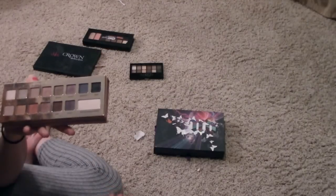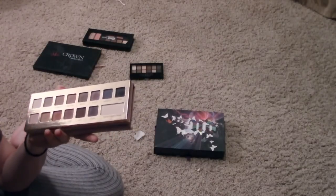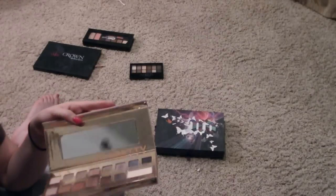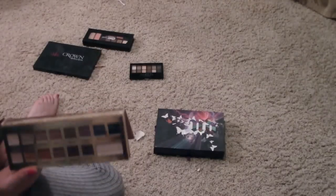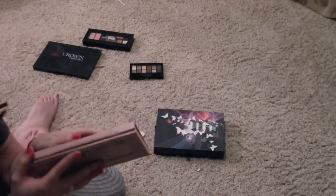I don't use the shadows very often. I think I created one smoky eye look with this once, and then a neutral look, and I just don't feel like the colors really are what I'm looking for in a palette. I just rarely reach for it. The packaging is beautiful. The shadows themselves are nice. They're decent quality. I like them better than the ones in the Kat Von D palette, but again, I just don't reach for it.